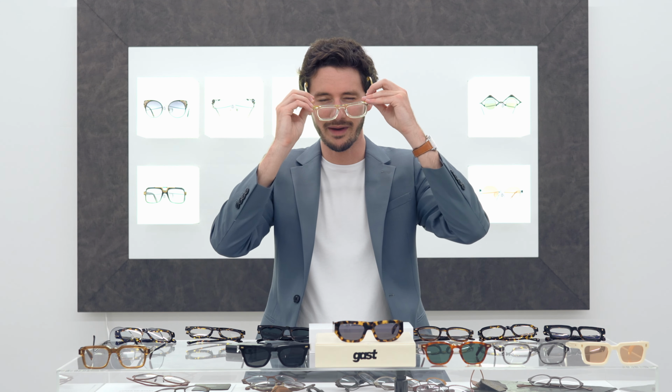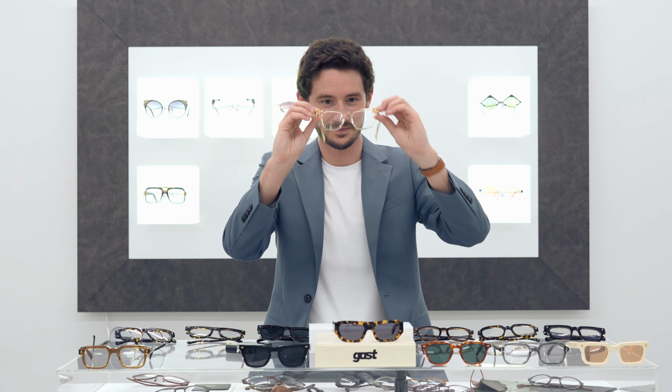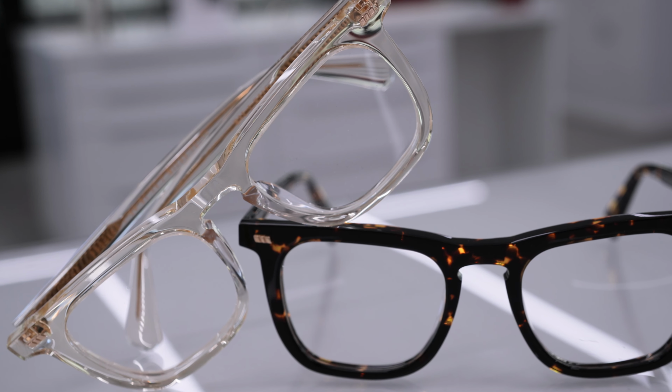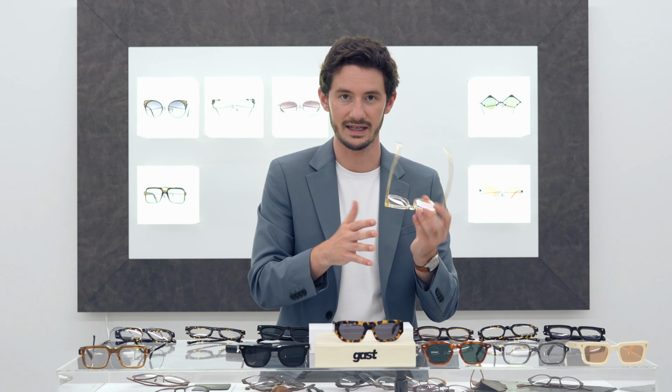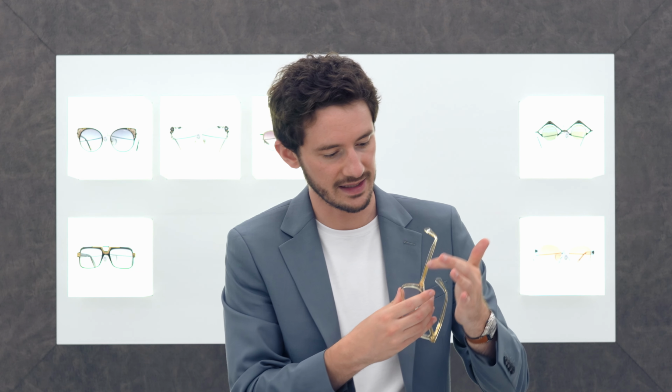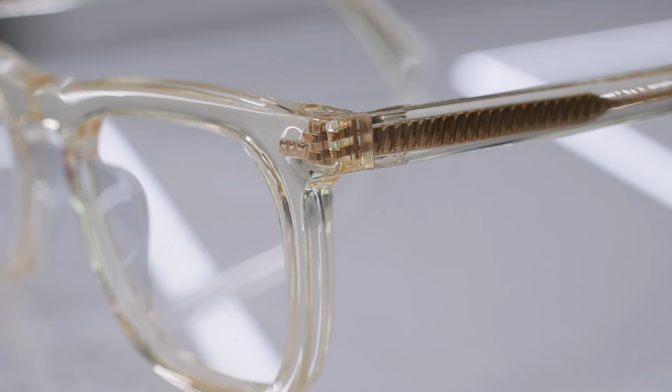This is the same frame, the May, in a champagne crystal. I think pair this frame with a tint for maximum effect. This with a dark gray lens would look sumptuous. But crystal frames are so in 2022, and this is a great example of how on-trend Gast frames are. I also particularly love, with the transparent material, how you can see the metal core on the temples and the nice attention to detail that's done. For this price point, you almost never see that. And it's wonderful to see a designer actually achieving that at this price.